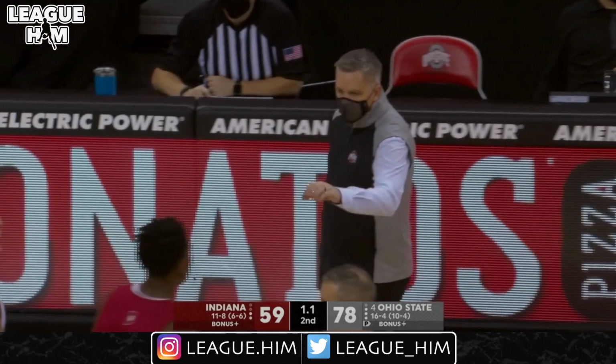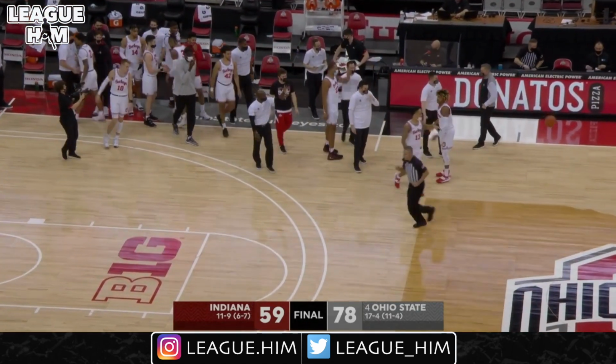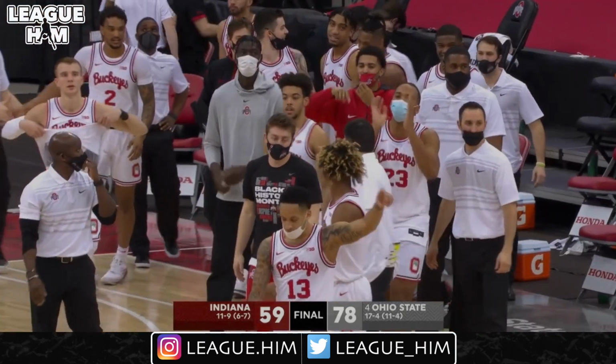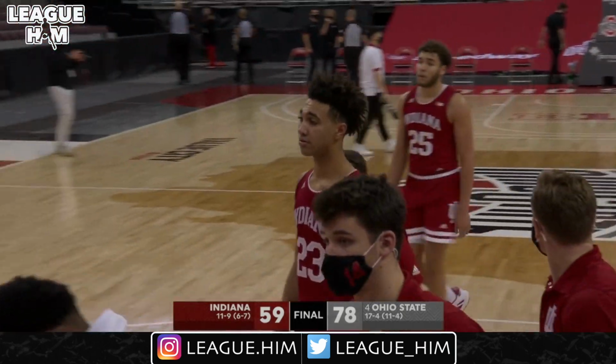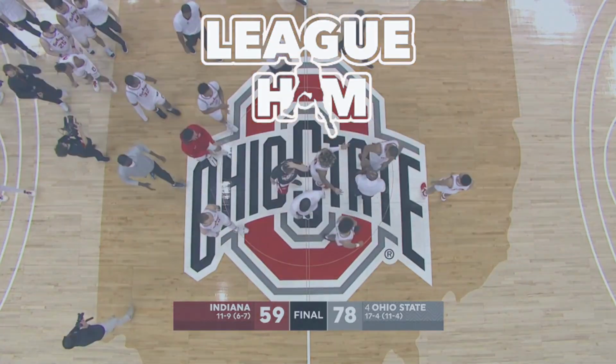A 6-game winning streak for Chris Holtmann's Ohio State Buckeyes. A 19-point win over Indiana as the Buckeyes go to 17-4 on the season and 11-4 in league play. The Hoosiers now 11-9, and they drop below the .500 mark in Big Ten play at 6-7.